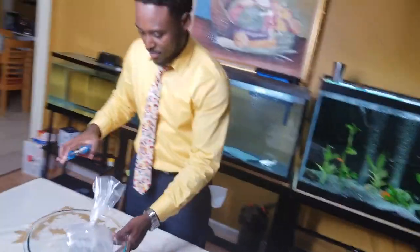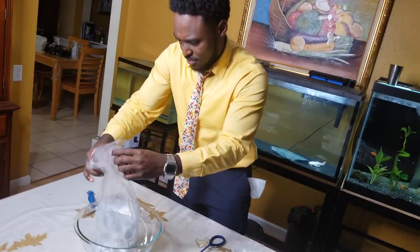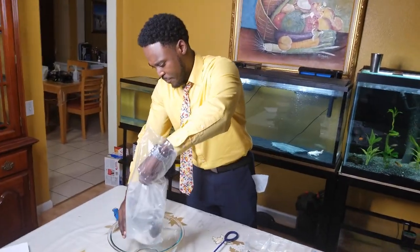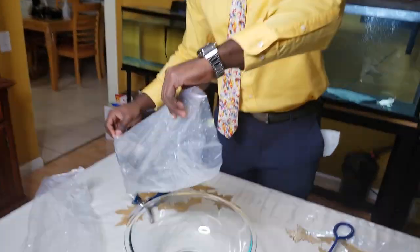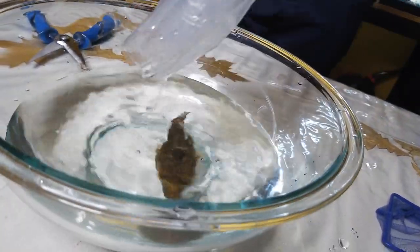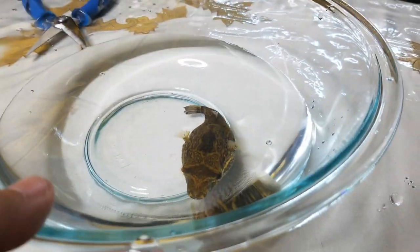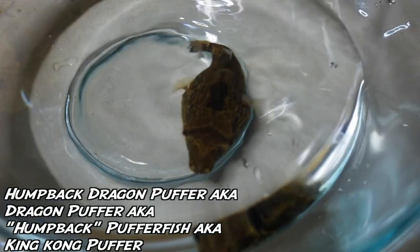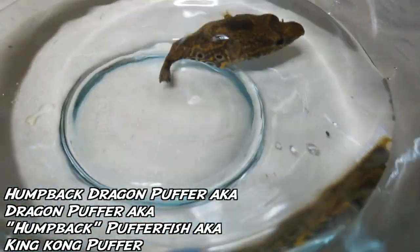All right, my wild people. Now time for the fun. Open this up. And oh, that's gorgeous. Look at the colors on that thing. That's a big pufferfish. That thing is interesting as can be.